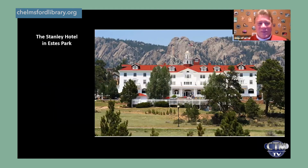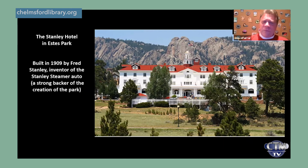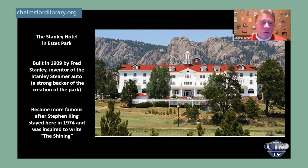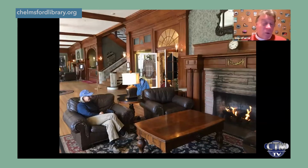Estes Park is fun. The Stanley Hotel, Fred Stanley invented the Stanley Steamer. That would be the car, not the vacuum cleaner. He was a proponent of keeping the area pristine, didn't want to see it developed. So he was an early driver of it being set aside as a national park. He built this magnificent hotel, which grew in fame when Stephen King stayed there one winter. It provided the food for thought for his book called The Shining, staying there for winter. Grand old place, still operating.